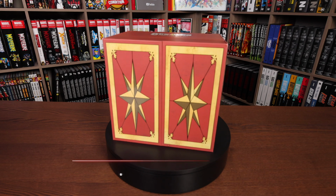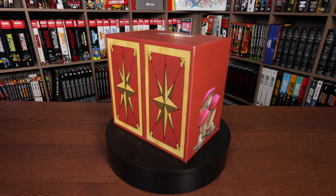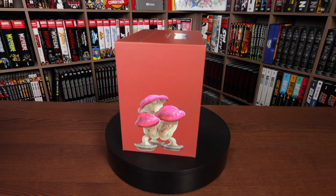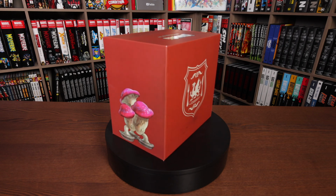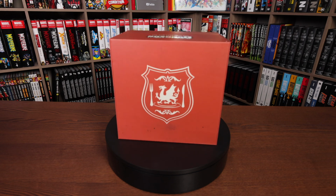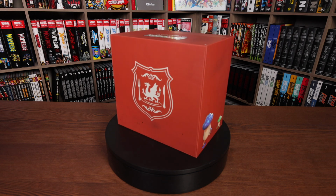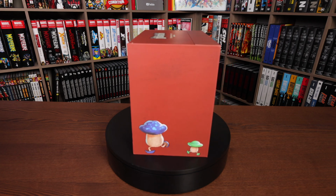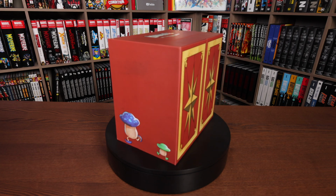Alright guys, now that we've got this box out of the plastic, we're going to take a look at this. And as it's spinning around, I just want to point out that this box set contains all 14 volumes of Delicious in Dungeon, and it retails at $225. So that's $225 USD.